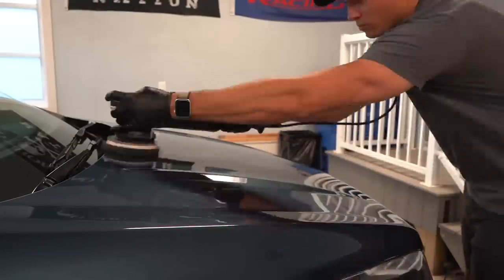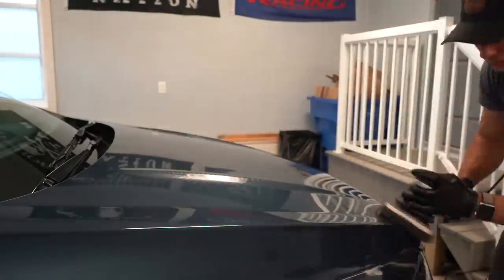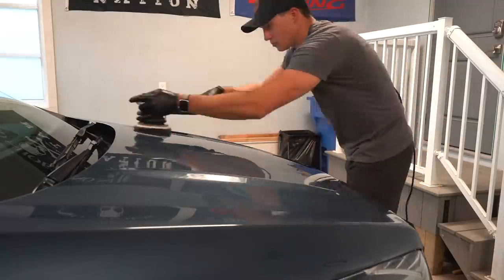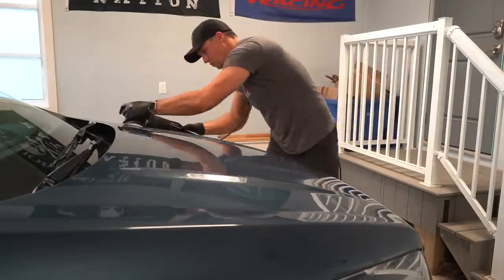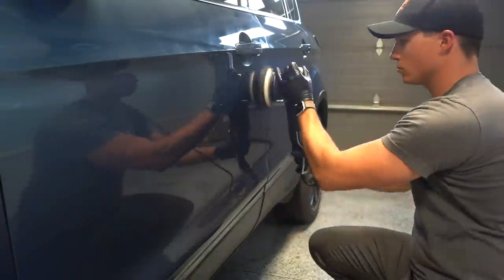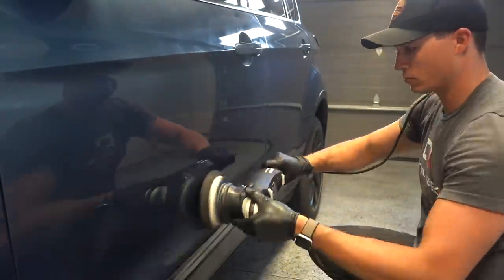Moving back outside, and to really boost the depth and gloss of this beautiful blue paint, I'm applying a synthetic paint sealant with a foam finishing pad. And if you've watched the most recent Day in the Life video on the second channel, you might know what product I'm using here, but either way, you get to see how well it works in just a minute.